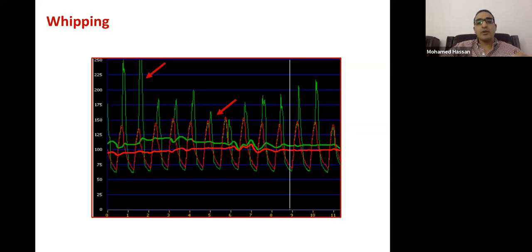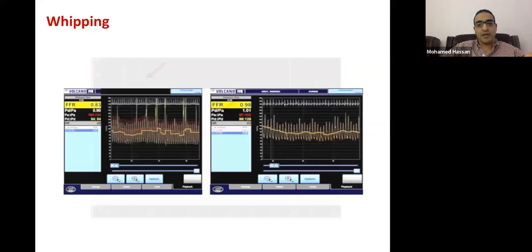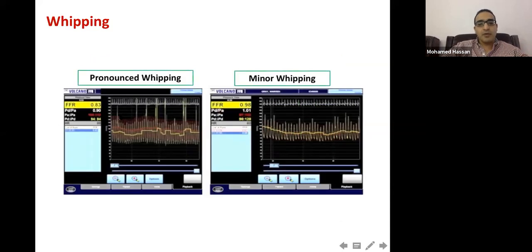So you should, for example, withdraw the wire a little bit to keep it away and minimize this mechanical interaction. Here, in this case, you have a pronounced whipping. There is a significant variation while it hits, and it gives a false high pressure. And here there is a minor whipping. So you should have a slight variation of the coronary pressure and avoid a pronounced whipping artifact.